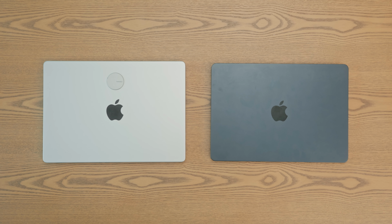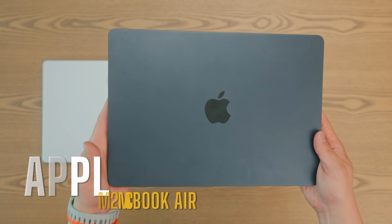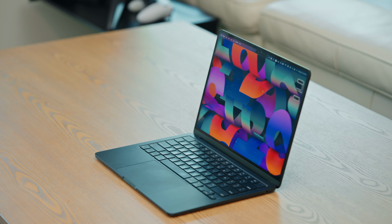Alright, so I currently carry two laptops with me. I have the M2 MacBook Air in the midnight color. This is probably one of the best colors Apple has come out with, in my opinion, besides the whole issue with the fingerprints or whatever. But performance with the M2 is just a game changer.